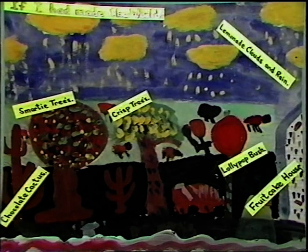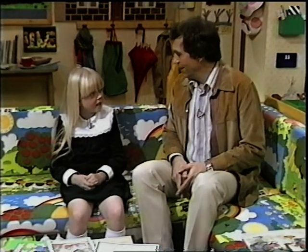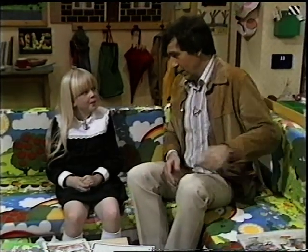What else is growing? Then there's a fruitcake house. And there's a tree with chocolate beans on, isn't there? Yes, and then there's toffee apples and lollipops. And it's raining lemonade, isn't it? Yes. So if we lived in that world, we could actually drink the rain, couldn't we? Yes, we could. That'd be fun, yes. Well, thank you very much, Donna, for bringing all those pictures in to show us.